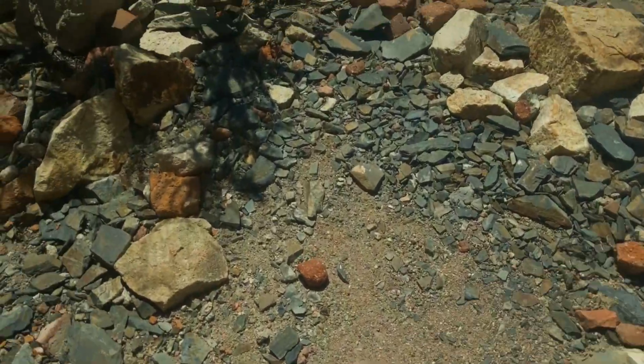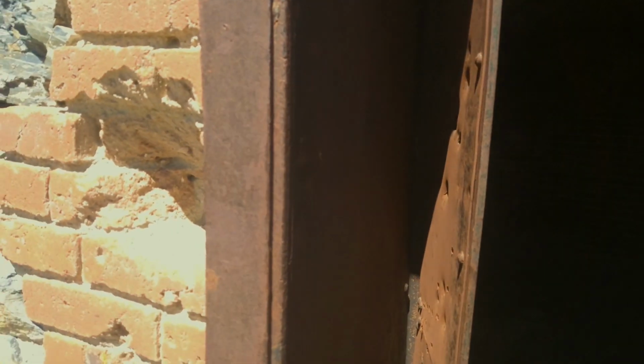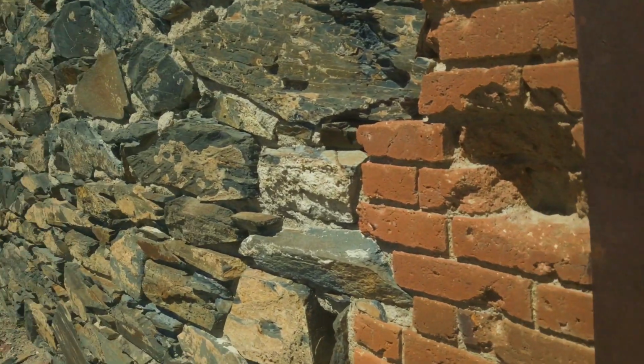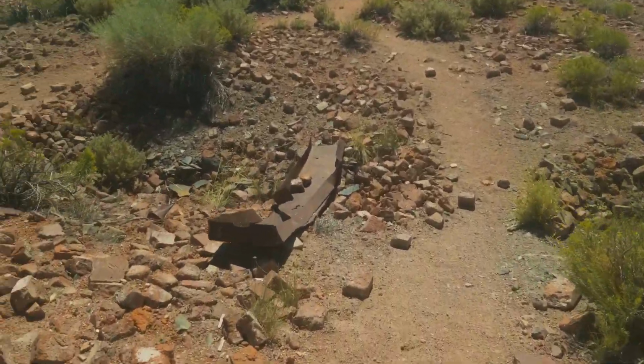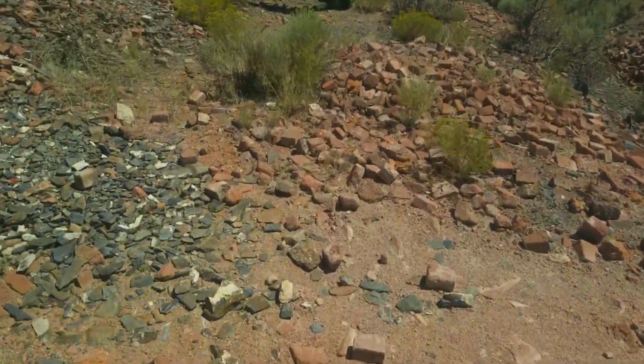Look at this old door. It's pretty amazing. They built these, all metal. It's really reinforced in there. It's a door within a door. It's like a double door there for some reason. Maybe it was one of the furnaces. I don't know. Let's go up on top and see what we find upstairs.